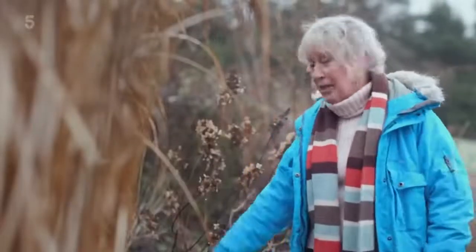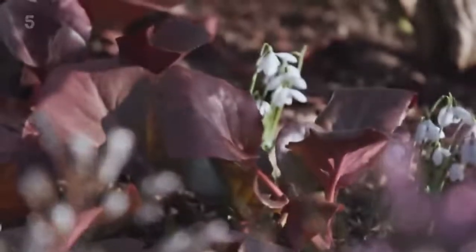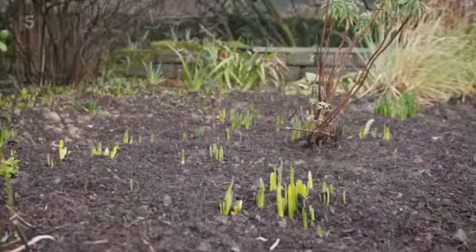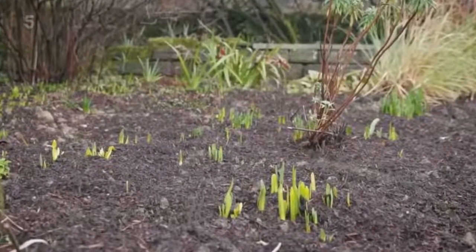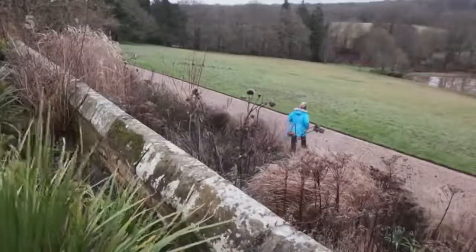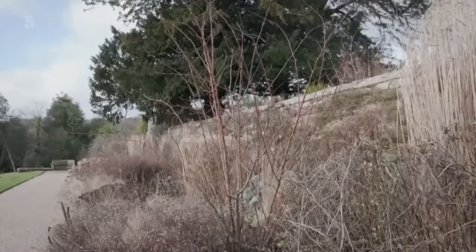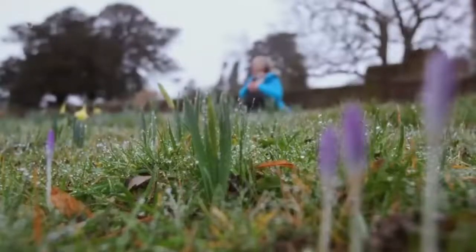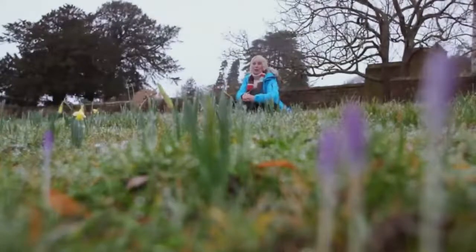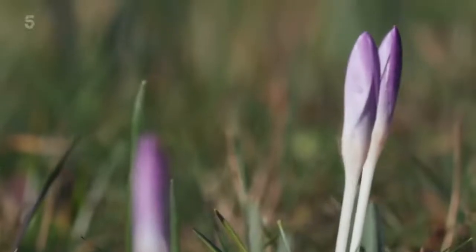Everything begins to die away. Here at Gravetye, there are signs of new life, new shoots springing up everywhere. Just across the path from this huge long border is this extensive meadow. It's a wildflower meadow, and it's glorious. It's full of all manner of plants.